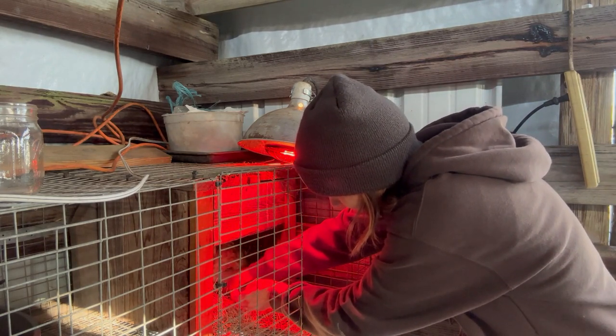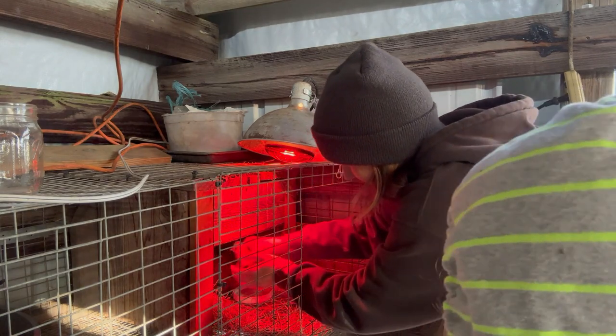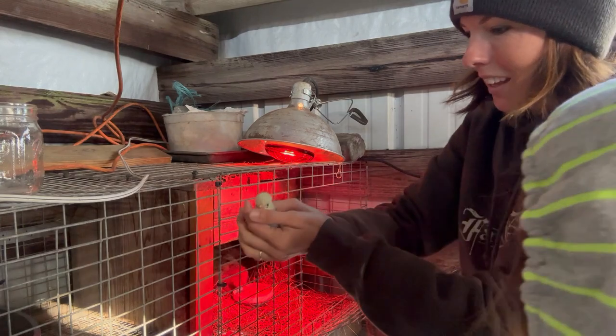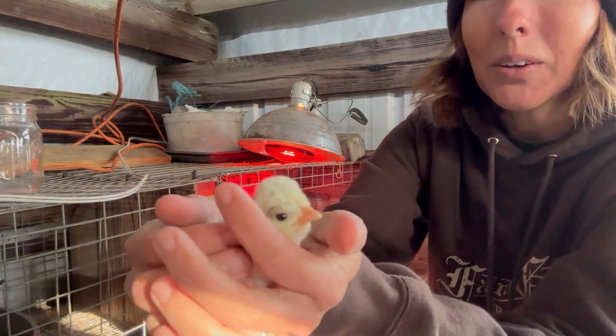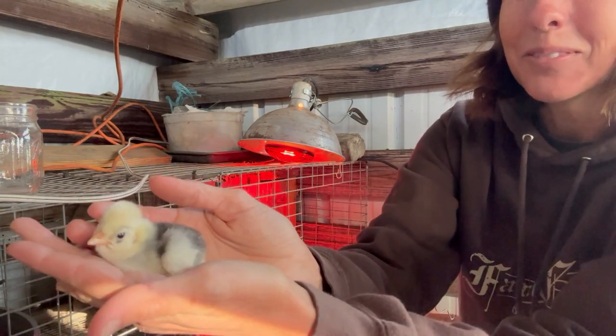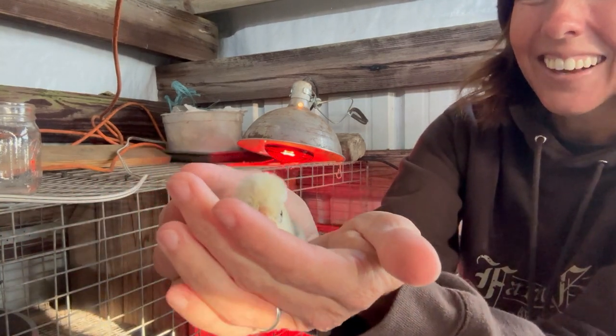Let's see what the other chicks are real quick. Let's see what we got. Oh my goodness! Look! Oh, it's all Freya, baby! It's a white crested blue Polish. It looks just like Freya did when she was little. Can I hold it? Oh my gosh!